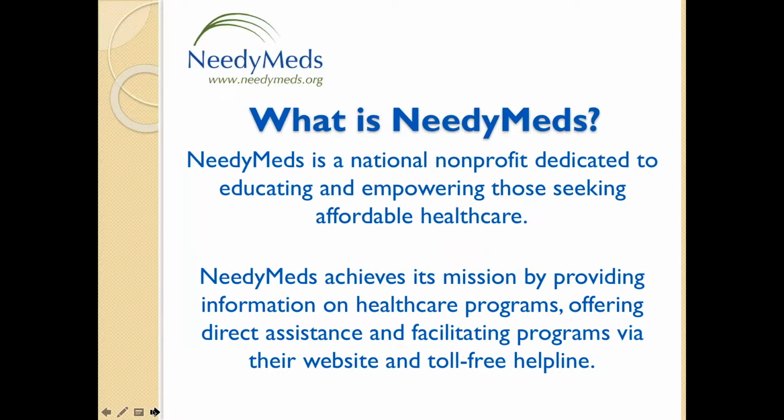And we really define education here at NeedyMeds in two ways. One, certainly by educating people about NeedyMeds and the resources we have to offer, but also by educating our users about other ways to stay healthy, which is why we are so pleased to have our guest from the Lupus Foundation of America here with us today, Ashley Holden.